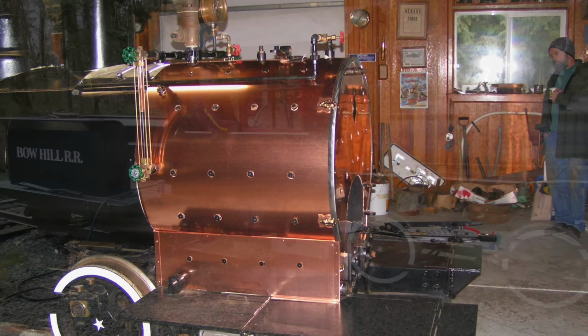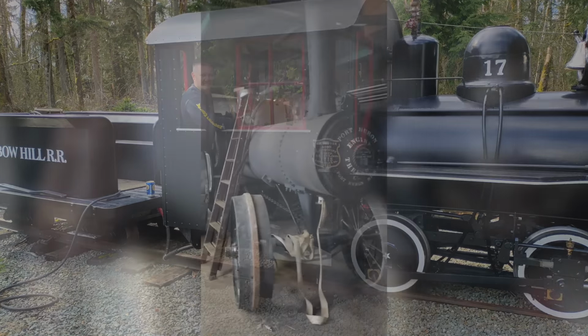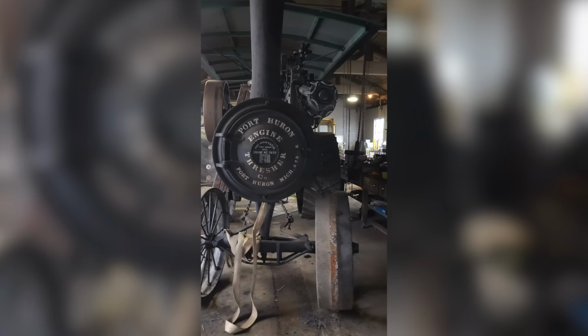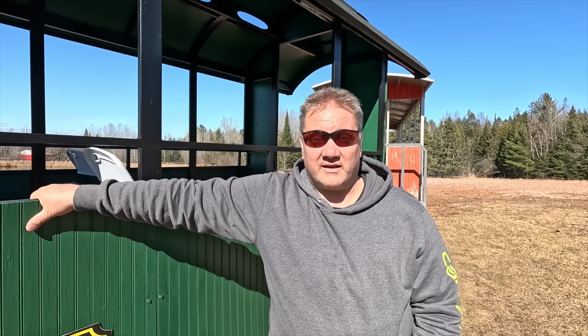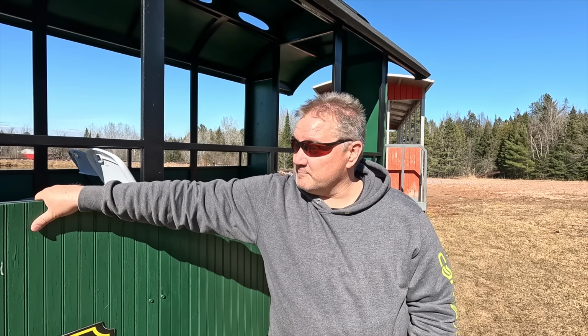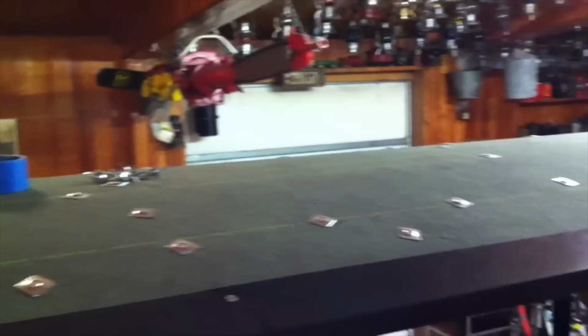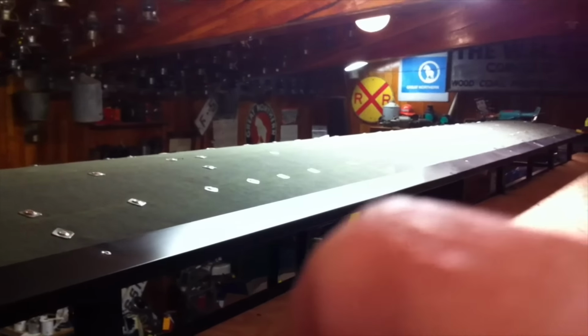I know what it takes to have it done because I'm having my Port Huron boiler rebuilt right now. I shouldn't say rebuilt, a new boiler built for my Port Huron. And it's pretty intensive. So this went through a lot of work to have this locomotive restored and kept up and running. And he also hand-built this entire car. And this is the main car we use on the railroad today, and we do have a couple other cars that we're working on.